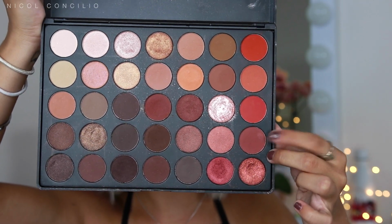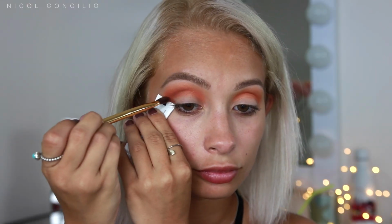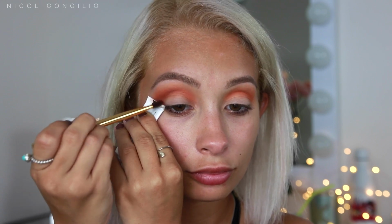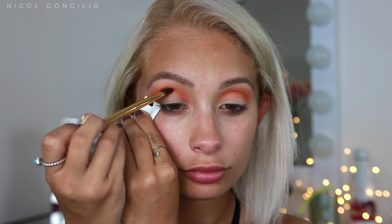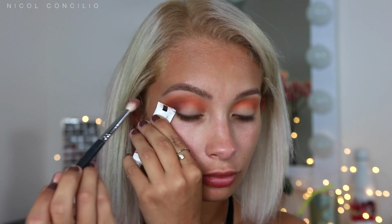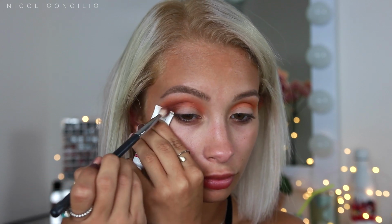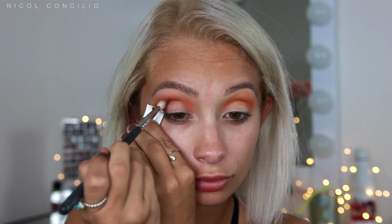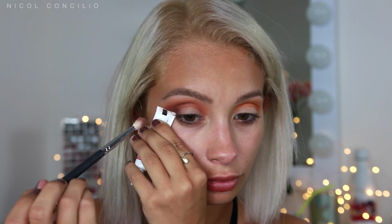Taking this darker brown shade, I'm going to be working it towards the outer V of the eye and up into the crease, just kind of adding a lot more dimension and depth to the eye and picking up very limited shadow at a time. Again, I always say this, but it's so true. You can always go back and make something darker. It's kind of hard to do it the other way around, if that makes sense. So blow off your brush, dust it off, and blend until your arm falls off.